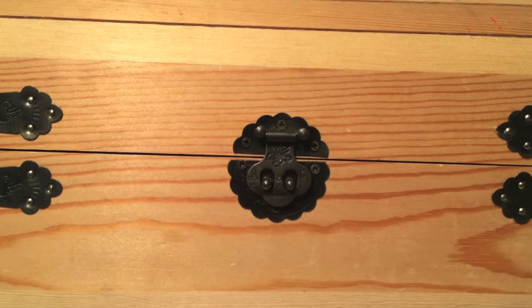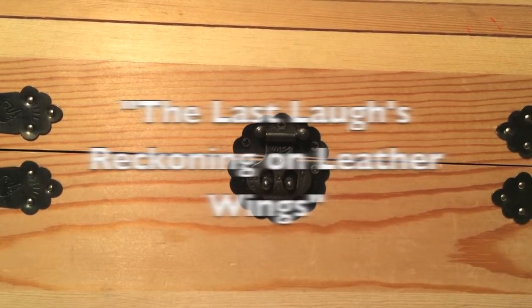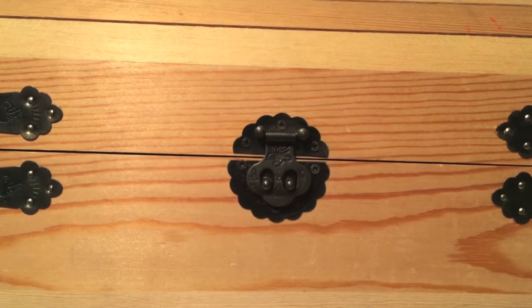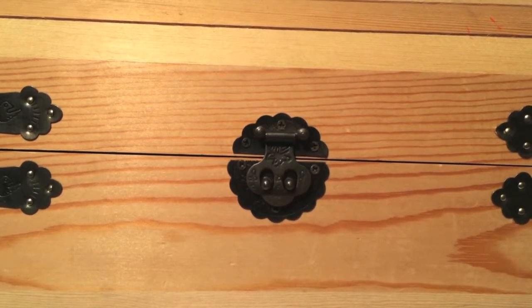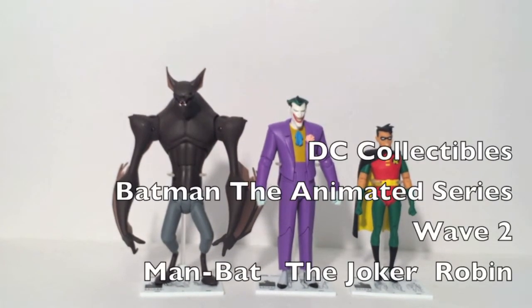This week we have something different, and your clue was "The Last Laugh's Reckoning on Leather Wings," which is pretty cryptic in and of itself, but if anyone figured it out, congratulations. I thought it was one of my trickier clues. But that means today we are taking a look at the DC Collectibles Batman the Animated Series Wave 2, which features ManBat, the Joker, and Robin.